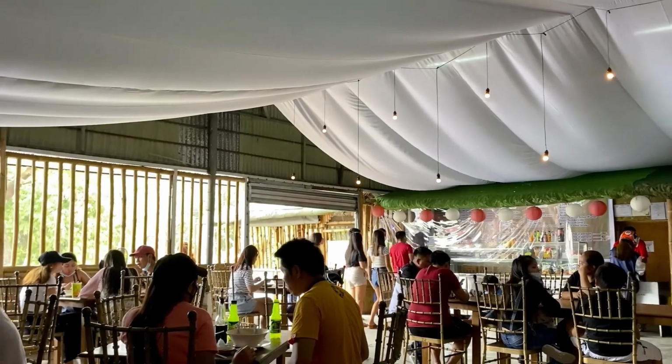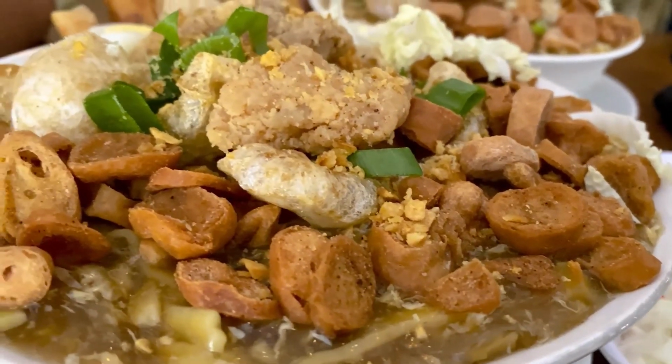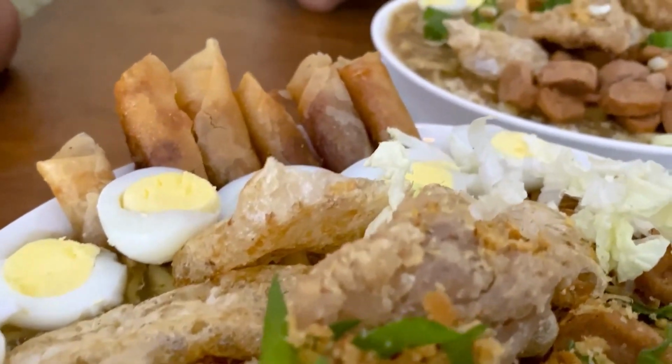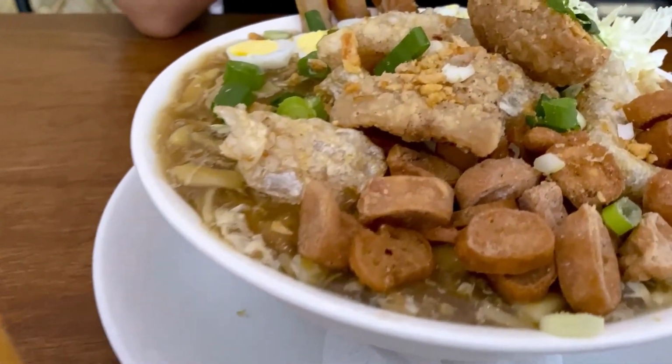We were shocked when our orders arrived. Their lomi is full of toppings and has a very good serving. It has kikiam, egg, Shanghai, and chicharon on top.